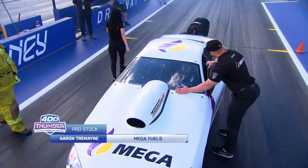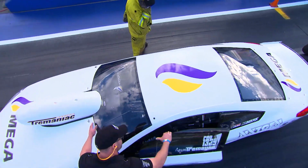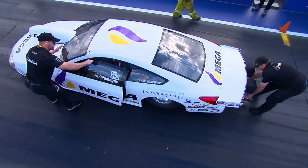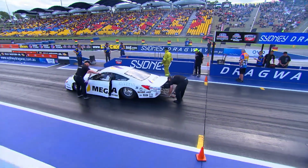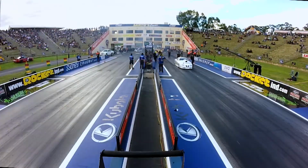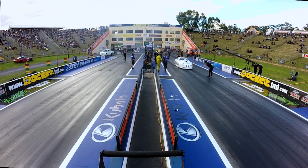You can see here the car has backed up. The crew members holding Aaron Tremayne there on the start line. You'll see Aaron will be looking at his crew member in the front of the car. Once that crew member behind the car is finished with the wheelie bars, he'll give Aaron the signal to start moving forward. Yeah, Kyle Hoff there just waving the door to get a bit of tyre smoke out of the cabin.